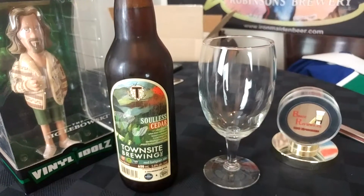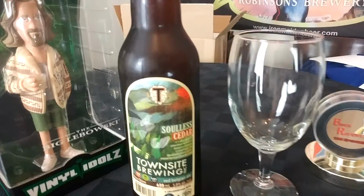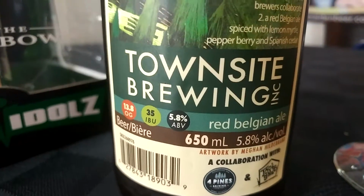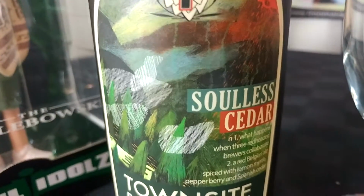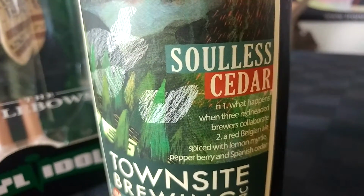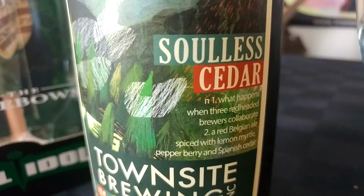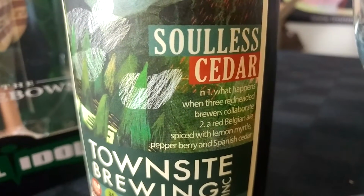Well, it's late at night, but I did say I'd do this review. So here we go. From Townsite Brewing, we have a collaboration with Four Pines and Toolshed. It is called the Soulless Cedar. Now, on the can: what happens when three red-headed brewers collaborate? A red-headed Belgian ale spiced with lemon myrtle, pepperberry, and Spanish cedar.